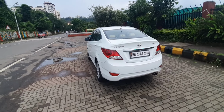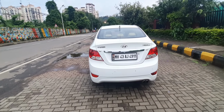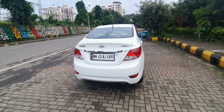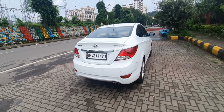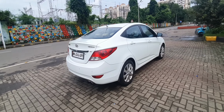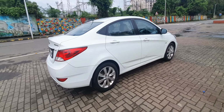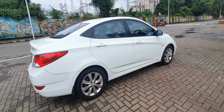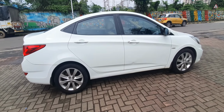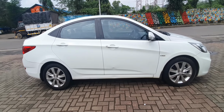This is the exterior walk around. As you can see, the car is absolutely brilliant and stunning to look at. Both the tail lamps have been replaced recently, so they are fresh, as good as new. There's a minor dent on the front driver side door. Other than that, there are no dents on the car. So this is how the exterior of the car is.